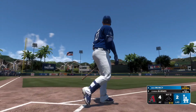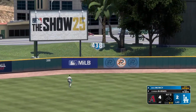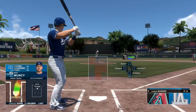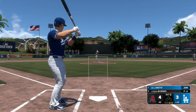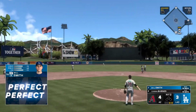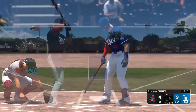Oh, this is deep to left center. Way back there. On its way. Gone. Back-to-back jacks, and this club is fired up right now, Boog. I mean, this is the kind of thing where you really start to notice hitters in a lineup feeding off each other, and the collective confidence just continues to grow. He's got it. And there's one down.